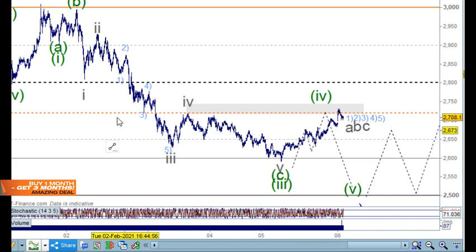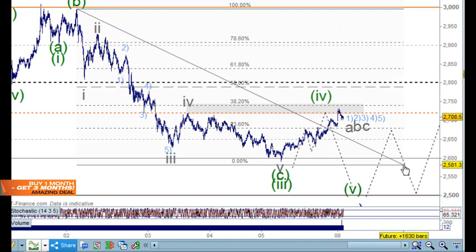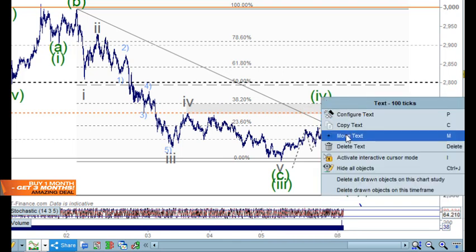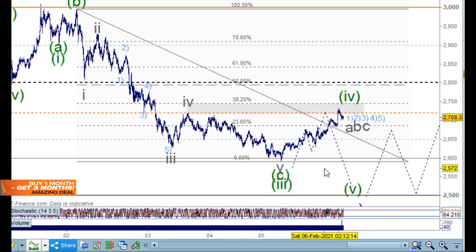So that's why it was possible to count this down here as wave 1 or an A and a B and 2 here, and look at this as 3 and 4. But if I was looking at this as wave 4 here, then this wave 1, this top here down to this low here, that's the 38.2% retracement level. So the wave 4 of 1 lesser degree and this one here. We've just been waiting for that to play out, and I think we just need to wait for that to play out even further.